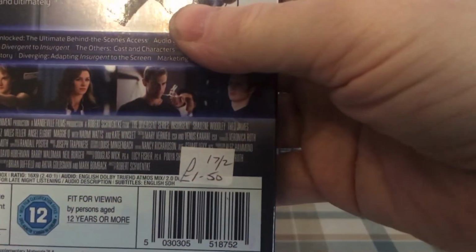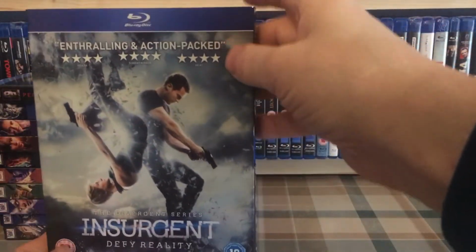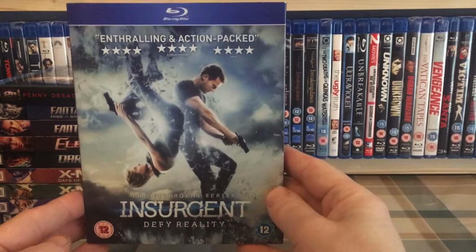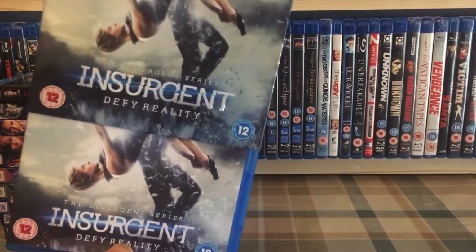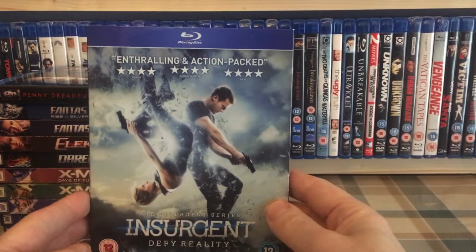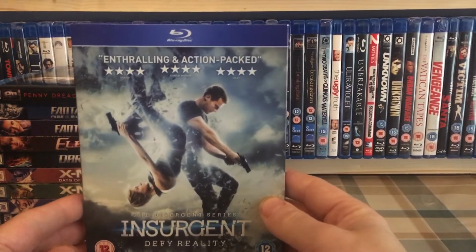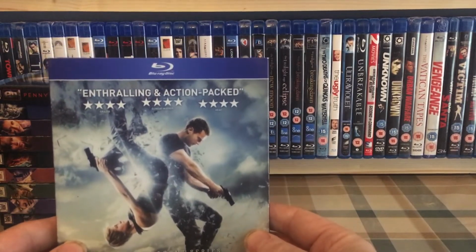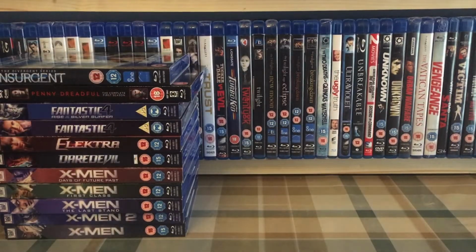It was £1.50, which maybe I overpaid. It is only £1 at CEX after all, but there isn't any locally to me in any of the local CEXs, and you're never guaranteed to get a slipcover from CEX unless you're there on the day and they've got one. So yeah, I was happy to pay £1.50 to have it there and then, rather than, I'll come across one probably eventually in CEX with a slipcover, but yeah, I was happy to grab that.